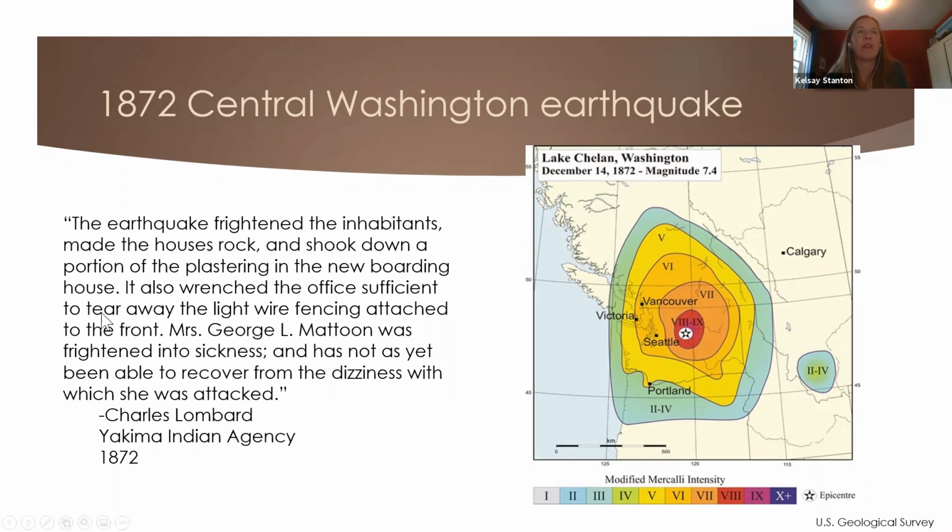Down here, Charles Lombard wrote about how it made the houses rock and shook down a portion of the plastering in the new boarding house. Mrs. George L. Mattoon was frightened into sickness and has not yet been able to recover. So it's this great, mid-Victorian version of a lady who gets frightened by earthquakes into sickness. I'm pretty excited about earthquakes, but regardless, the microseismicity.